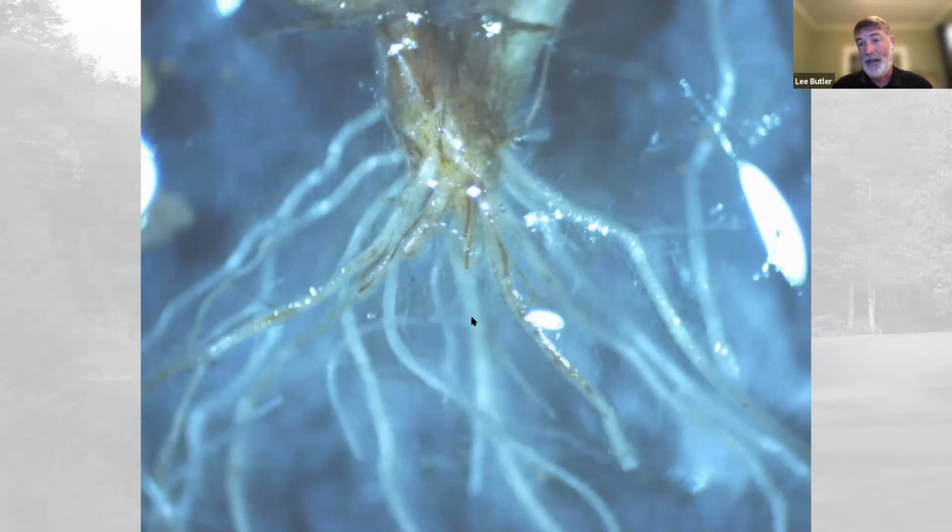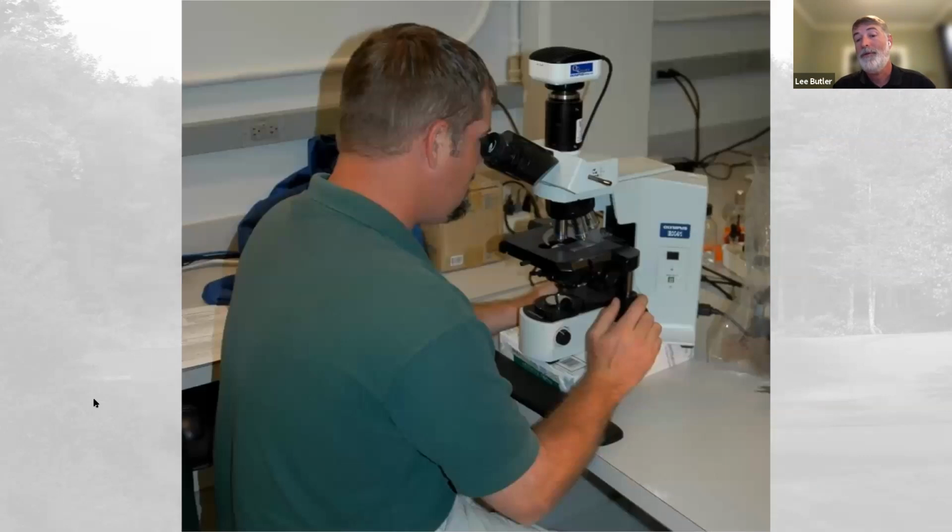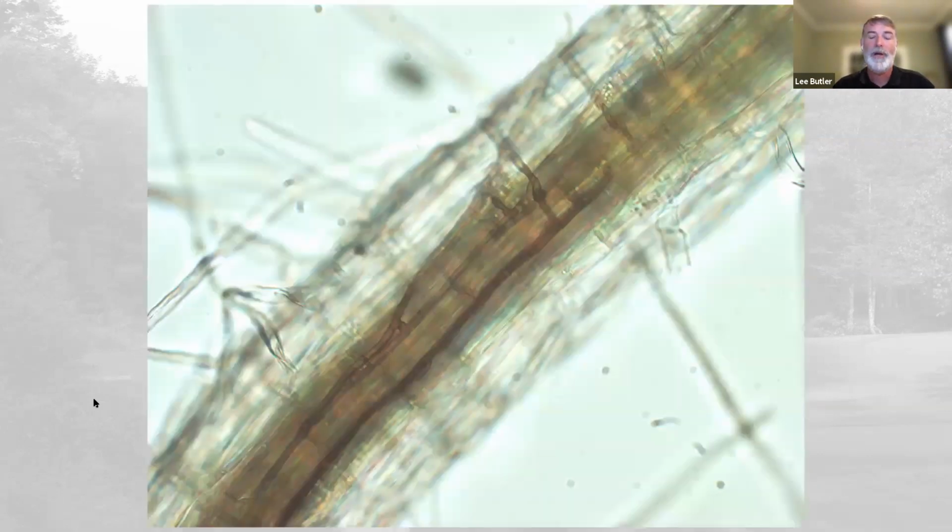And that's where fungi go. So when they attack a root system, they're going to go for the vascular cylinder. That's where the sugars are. That's where the goodies are. And oftentimes you'll see that. You'll see the middle of the root is turning brown more so than the outside area, right? So to be able to identify those, we do have to go to the compound scope.